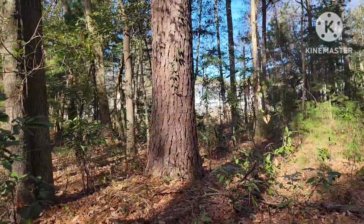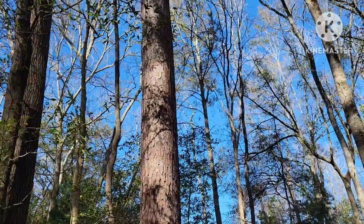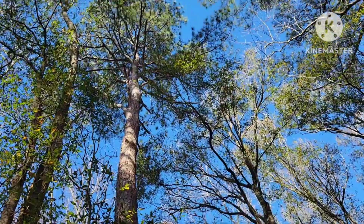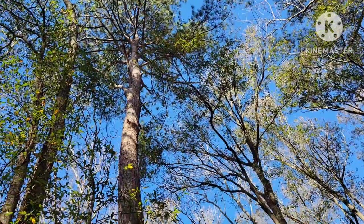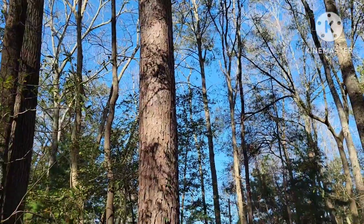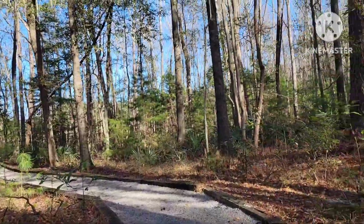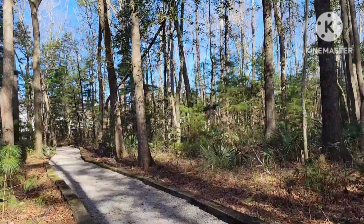That's a really big pine tree. You don't see them that big much anymore. And you can see it's a beautiful day today. Just a little chilly. It is also slightly breezy, which is, I think, making it chillier.